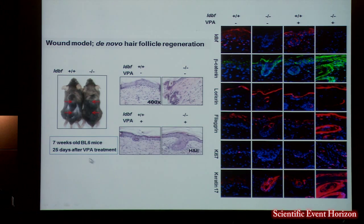When the wound was introduced here, hair is formed, but this hair regrows, anyhow, through some kind of effect of the cells. However, you can see here a white hair formation situation. This knockout together with valproic acid treatment sometimes can induce hair neogenesis. So we think this is critical. And keratin 17 was highly induced in this case.